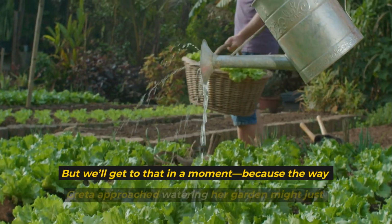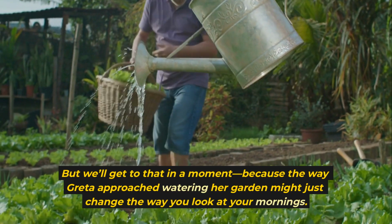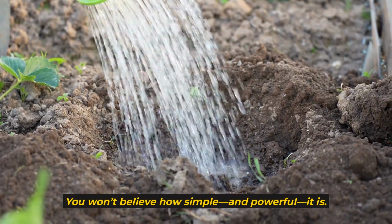But we'll get to that in a moment, because the way Greta approached watering her garden might just change the way you look at your mornings. And your mindset. And maybe even your health. You won't believe how simple, and powerful, it is.